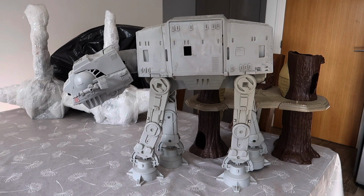Although my cousin, because the sale went on for ages when they were getting rid of all the Star Wars stuff, actually saw it in the Tottenham branch near Seven Sisters. So he actually got the AT-AT from there, obviously reduced. And I thought it was great. So to pick it up for £15, I really couldn't believe it.